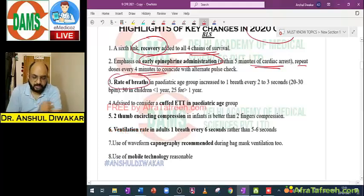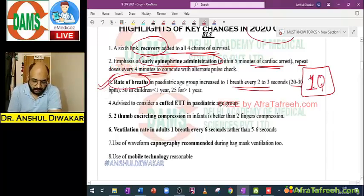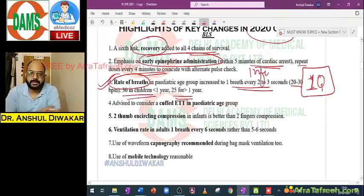Rate of breaths, now this is the most important part, and I am expecting one question here from this point. That is, the rate of breaths in pediatric age group has now been increased. That is 1 breath every 2 to 3 seconds. That is 20 to 30 breaths per minute for infants, 30 in children less than 1 year, 25 for more than 1 year. So the rate of breaths has been increased.